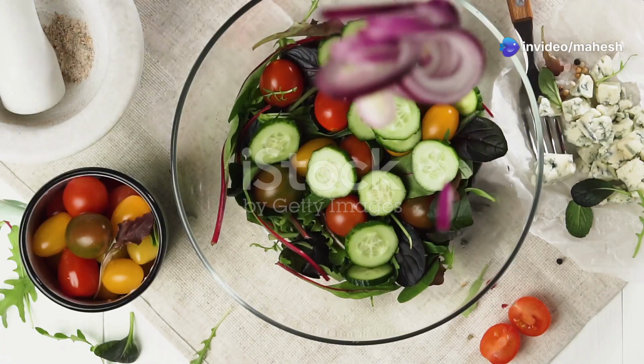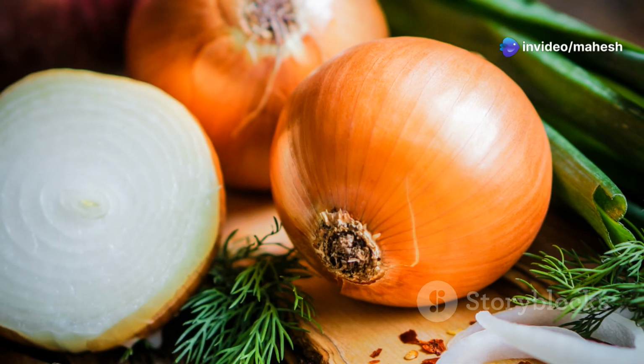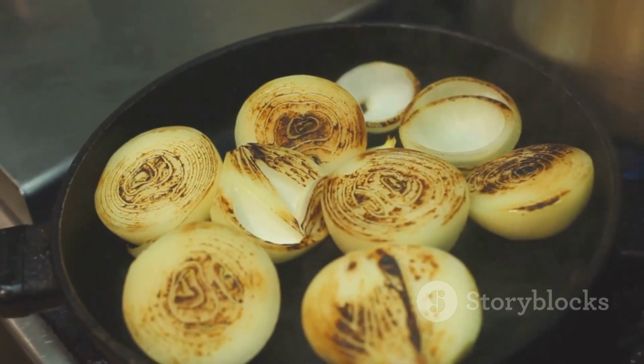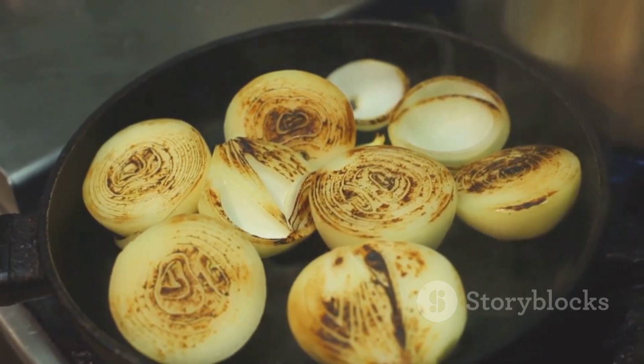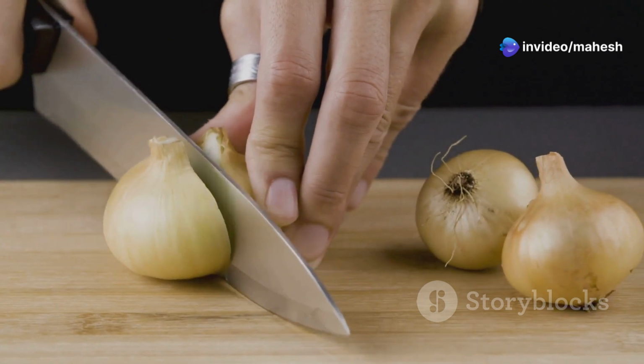Onions. They are in our salads, our soups, and our favorite stir-fry dishes. These round, layered vegetables are a staple in kitchens all around the world. They add a zesty, savory flavor that makes food taste amazing. But they have a secret weapon, a chemical defense that they unleash the moment we slice into them.